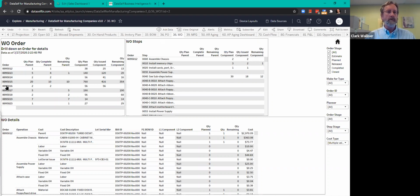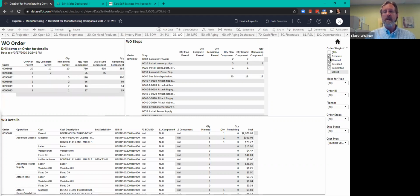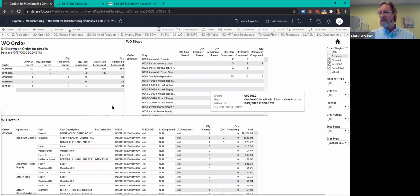And you want to make sure that you have all of the interactivity. So if you click on a work order or a production order, it would show only the information for that. Things like this can get very complex to design for yourself. Make sure that you have the ability to filter out closed and completed orders, or maybe estimates. Make sure you have all of that interactivity to show only the information you want to look at. So that's where I am right now on that.